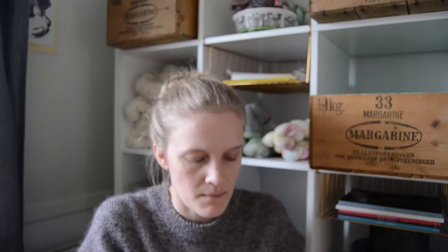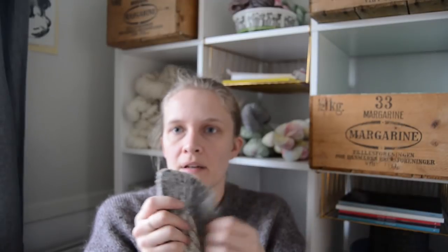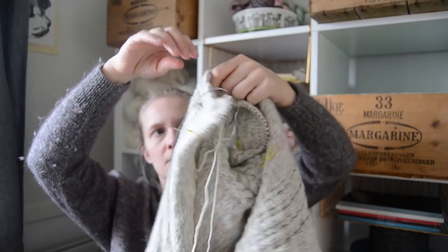The original version also has the bottom piece of the hem knit again in this Isager tweed in a ribbing, but I'm going to modify the pattern to make it a little more flowy. So I want it to be more of an A-line shape. And the way I'm trying to do it, I'm really excited to see, or nervous to see if it works, is that for the back and the front, I'm doing short rows.